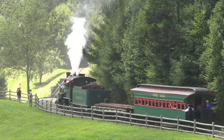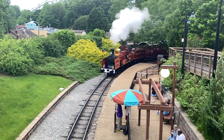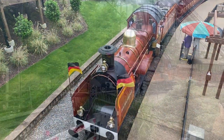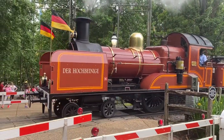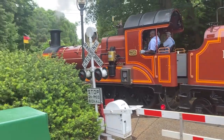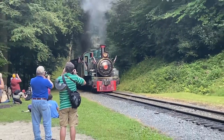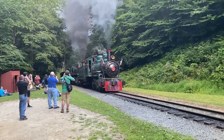When theme parks are created, such as Busch Gardens in Williamsburg, Virginia, they'll include a train ride somewhere within the park. And these trains can be from electric powered trains to real steam engines. However, what makes Tweetsie Railroad's engines special is that they once operated on their own railroads from the early to mid-20th century.